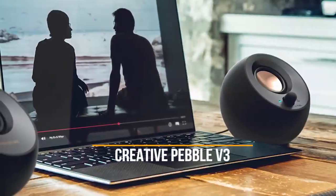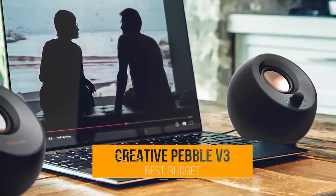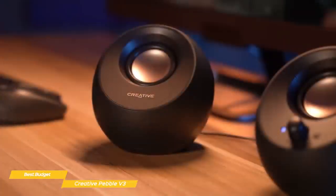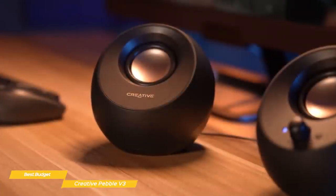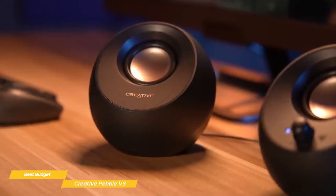Next, the Creative Pebble V3, our pick for best budget computer speakers. If you need to upgrade your desktop's audio and don't want to spend a lot of money while getting a solid product, the Creative Pebble V3 computer speakers offer easy setup, the option to connect via Bluetooth or wired, and have an extremely affordable price point.